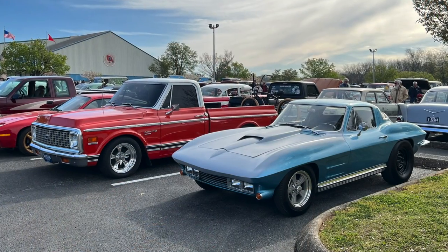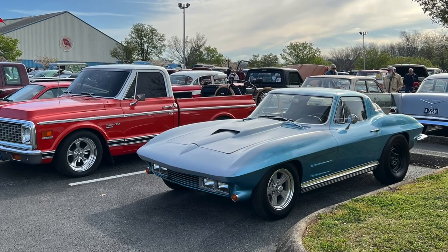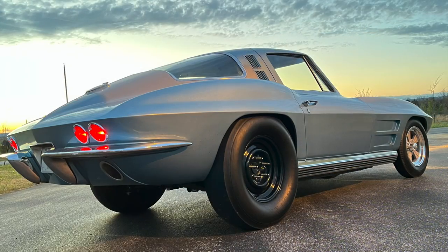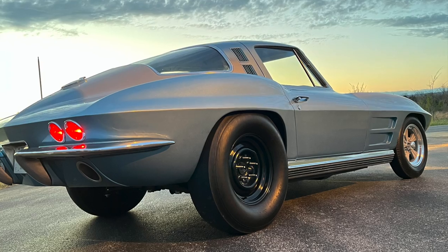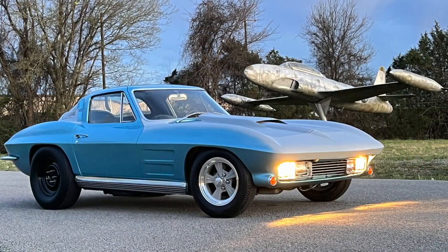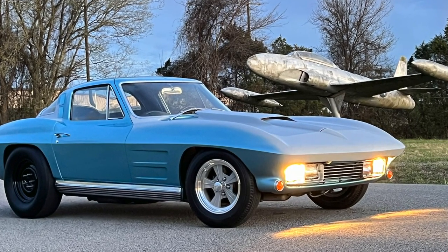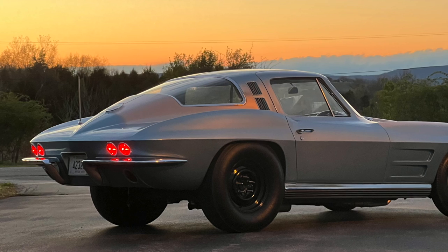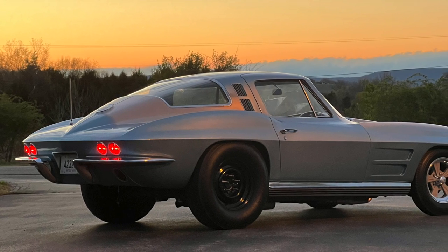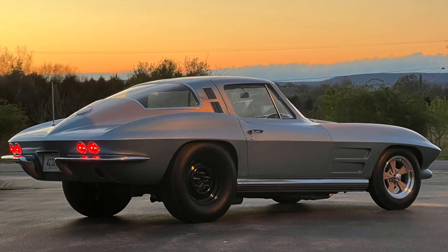Speaking of the Corvette, you might notice that I changed the tires and wheels out. This is something I do on occasion, just sort of when I'm in the mood, and I happened to be in the mood the day before the cruise in, so I swapped out the Americans for a set of Rocket Strike wheels on the front, black steel wheels on the back, and of course my M&H slicks that really give this thing sort of the street racer look. And you know, it drives terrible, but it looks cool, so it's totally worth it.